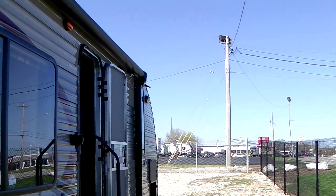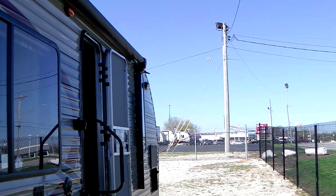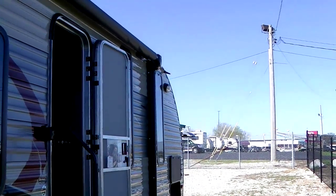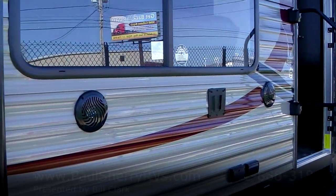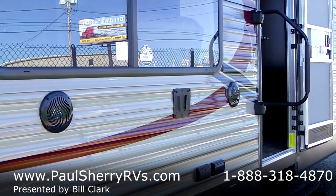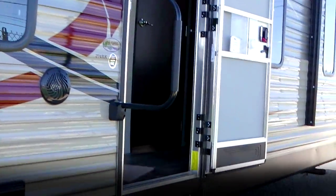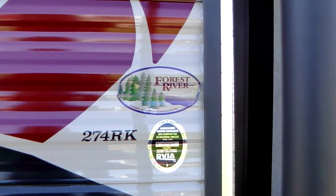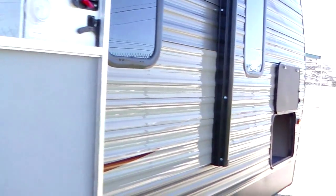Notice the extended gutters. Keeps the side of the camper cleaner. Up there by the clear scare light, big light for lighting up the area in the evening. Position for a TV underneath the awning, stereo speakers. This unit weighs just a tad over 6,600 pounds.